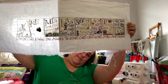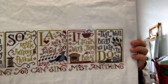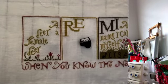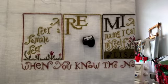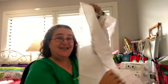You can't see the first bit, but here's all the bit I've done. Tea and dough, they're all finished. And then if I wrap this around, you can see where I'm up to start the month. But again, there's not too much left on that, so you never know. If it gets rung up, the numbers, it could get finished this month. It is possible.